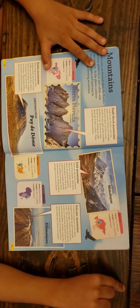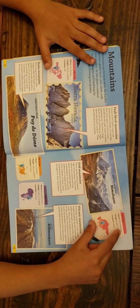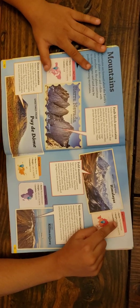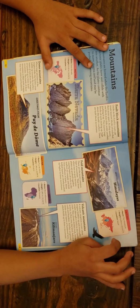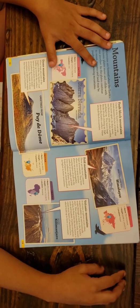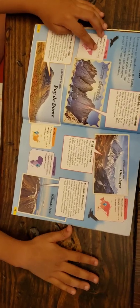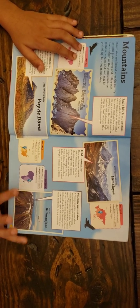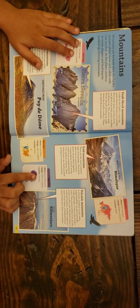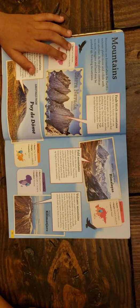And one of them is Mount Everest. The tallest one is 8,848 meters or 29,029 feet. Then is Mount Aconcagua. Its height is 5,898 meters.